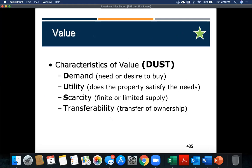Alrighty, so when we're looking for value, value is kind of an abstract word, right? What's a value? Well, something may be more valuable to me than it is to you because of my preferences. So we have to have some characteristics of value. And the characteristics have this little acronym, kind of cool to remember, called DUST. The D in DUST is demand: the need or desire for possession or ownership backed by the financial means to satisfy that need. So that's the demand, the need or desire to buy. Utility: the capacity to satisfy future owners' needs and desires, how future owners can make good use of the property.